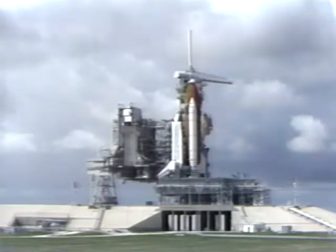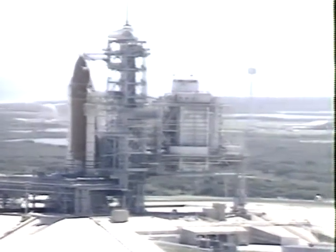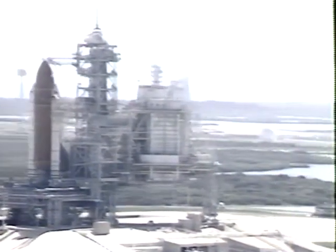This is NTD on 212. We're now approximately 31 minutes from picking up the count at T-minus 9 minutes, and we'll perform step 1003 at this time. This is launch status checks. All stations say go, no go for launch. OTC? OTC is go. TVC? TVC is go. PTC? PTC is go. LPS? LPS is go. AFTD?